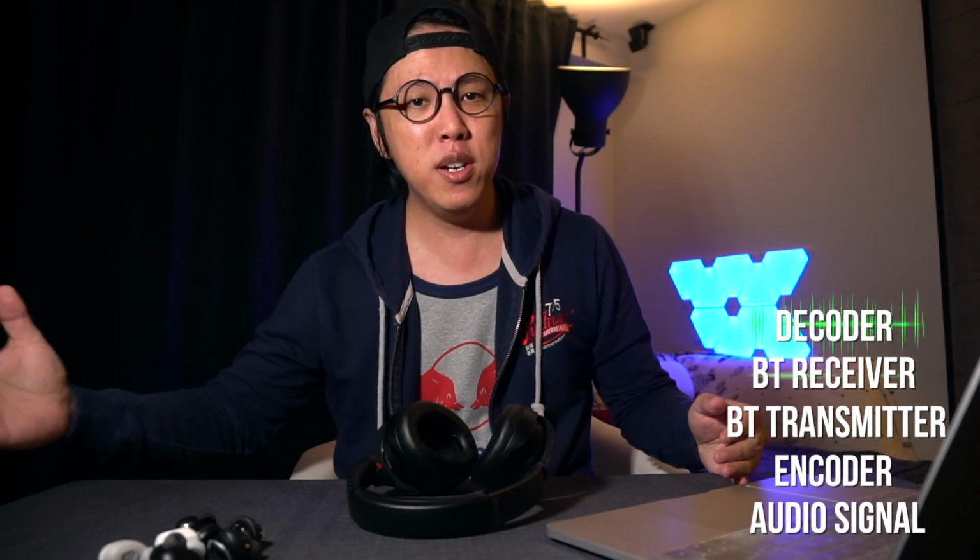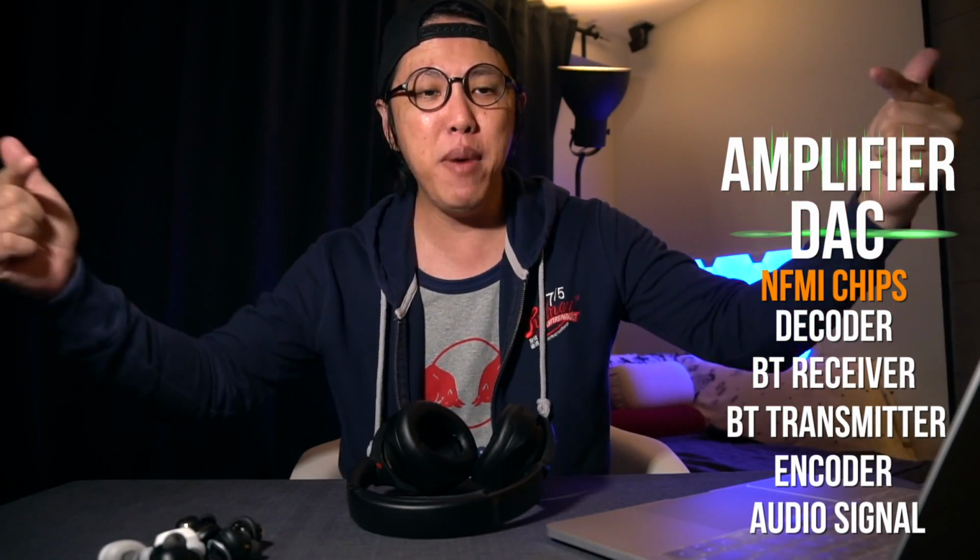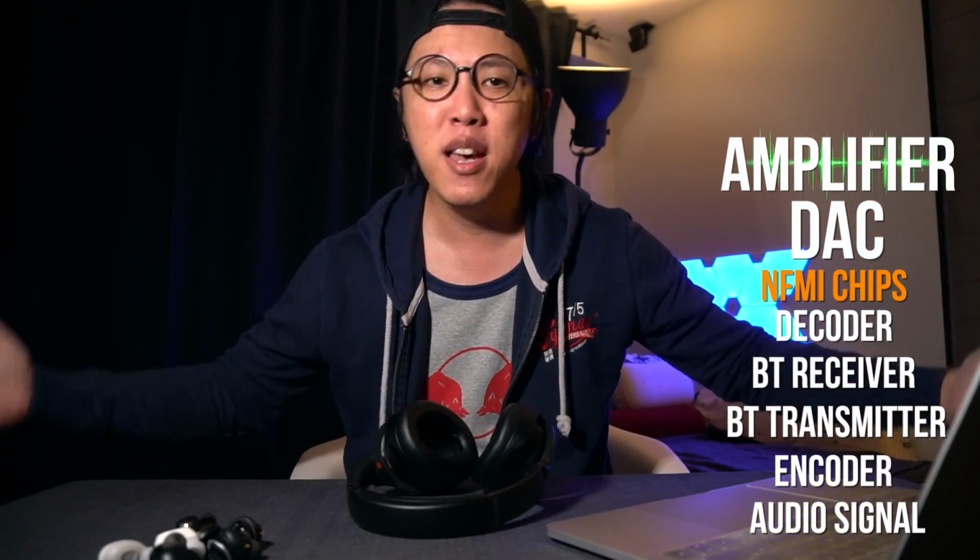Audio signal to the encoder, to the transmitter over Bluetooth, to the receiver, to the decoder, to the NFMI chip in both earbuds. Both earbuds have their own DACs, both earbuds have their own amps, so the audio signal gets passed from the NFMI chip to the DAC and then to the amp and then comes out from the earbud speakers as sound.